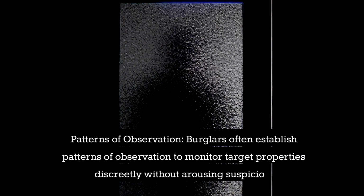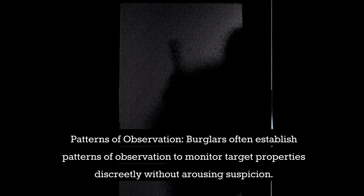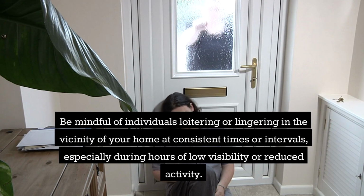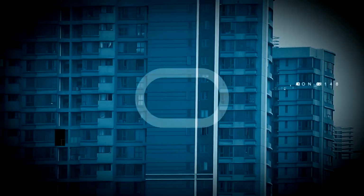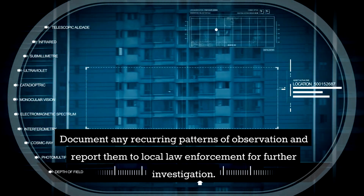Patterns of observation. Burglars often establish patterns of observation to monitor target properties discreetly without arousing suspicion. Be mindful of individuals loitering or lingering in the vicinity of your home at consistent times or intervals, especially during hours of low visibility or reduced activity. Document any recurring patterns of observation and report them to local law enforcement for further investigation.